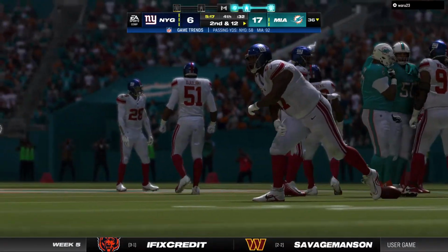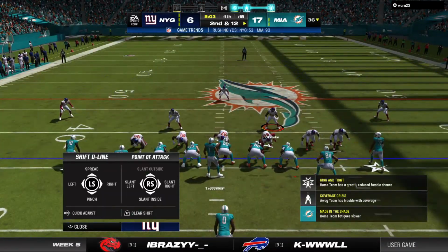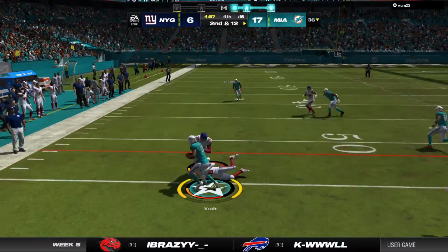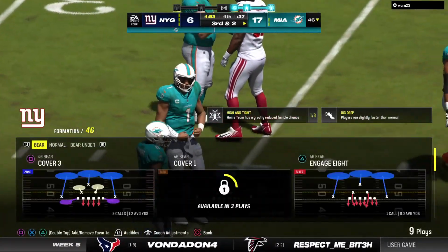Dexter Lawrence finding his way through defensively for the stop. So the opening play of the drive goes backwards. Now they'll come up on 2nd and 12. Now Tua. Open is Waddle, complete. They'll wind up getting 10 back as that sets them up for 3rd down.